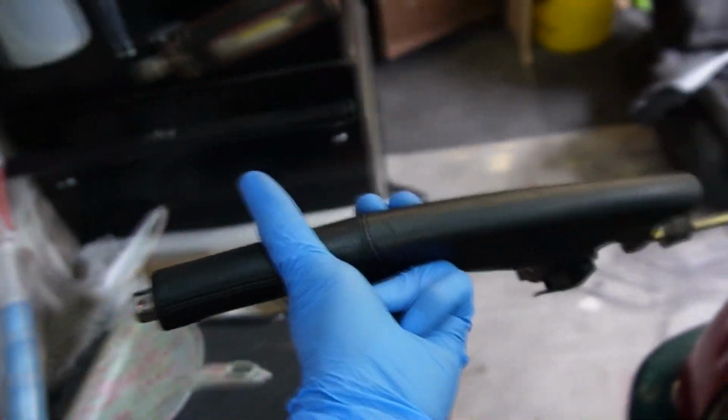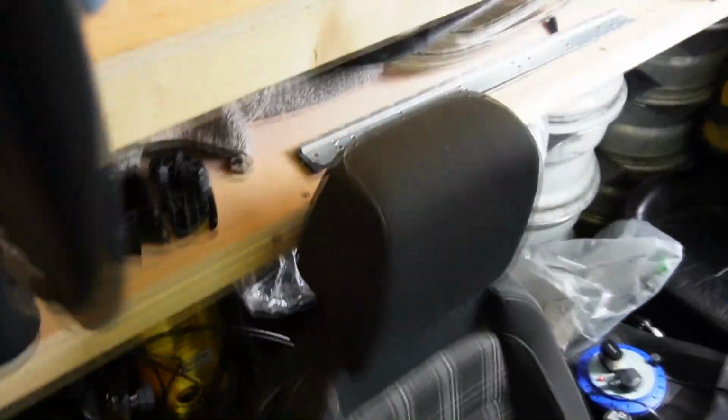there's no point in putting this in yet because I need to retrim it, and I'm not starting the retrim until I've done these seats. So yeah, people, we're going to have to wait a little bit for the retrim.